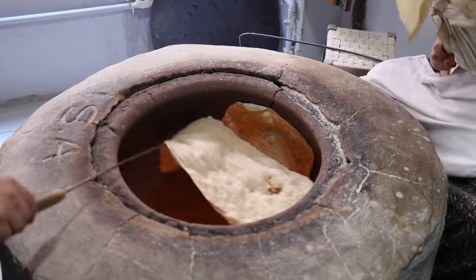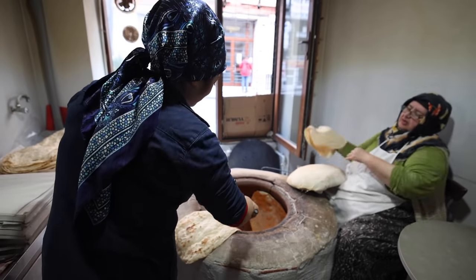Now we're here for something we just ate, the lavash bread. This is actually a lavash bakery. We're gonna get in here, see how long it's been around, talk more about the history of the bread itself.